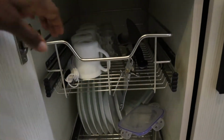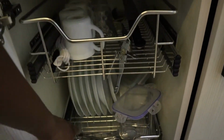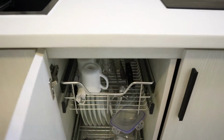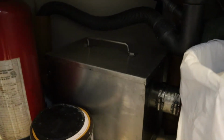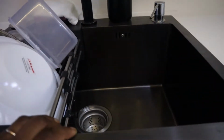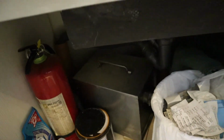And this is actually where I store all of the kitchen items. And again, the owner left all of these things for me. Under this sink I have the trash and then some miscellaneous items. So this right here is actually an oil catcher, and I need to get that cleaned once a month. The things that come down through the sink, I have this catcher right here, but anything else that falls through goes straight into here, and I have to pay somebody to clean that out for me.